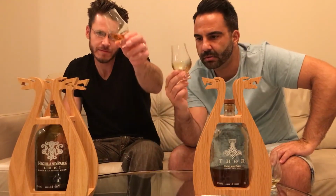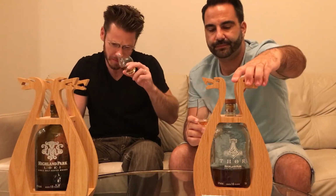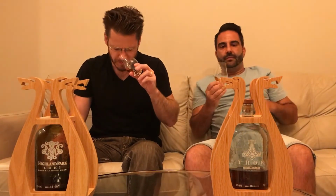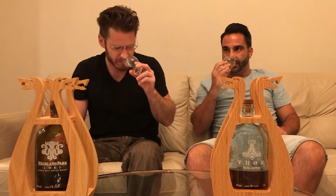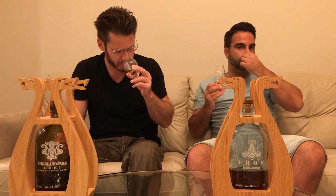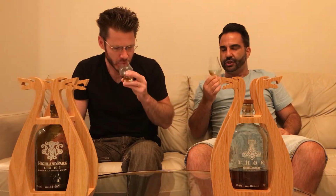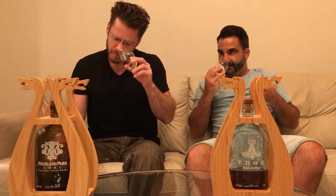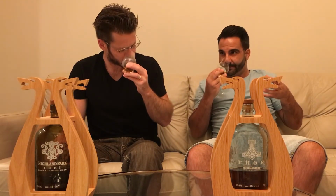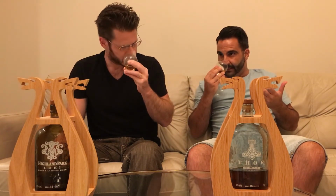So, here we go. Without further ado, on the nose. Nice light gold. 16 years. The Thor has just a gorgeous nose, suggesting both bourbon and sherry casks. Bingo. This is definitely what the nose is suggesting you're getting. You're getting that beautiful Highland Park smoke, the heather, the honey. So you really know it's a Highland Park from nosing. It doesn't hide that.